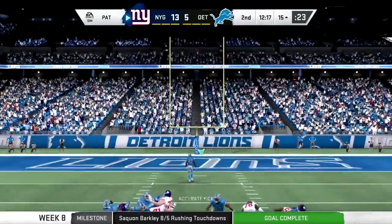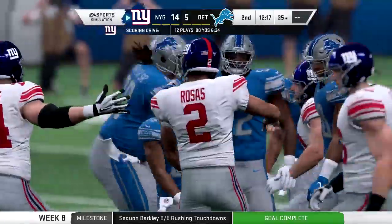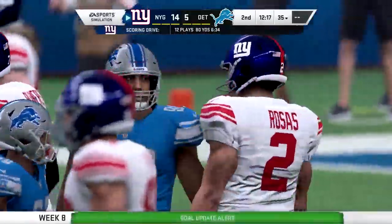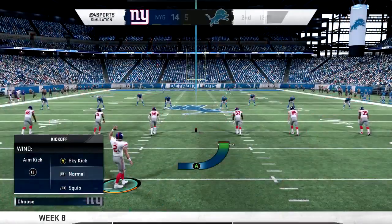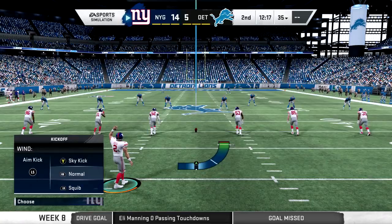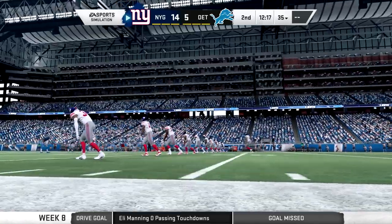End result, touchdown. PAT up and good by Rosas. And the decision to just kick the extra point winds up successful. That one in the books as a 12-play drive, and it's capped off by a touchdown run from Saquon Barkley.